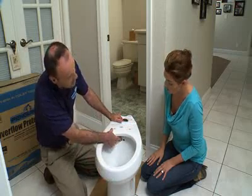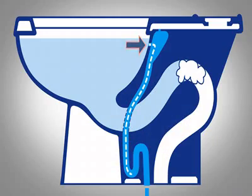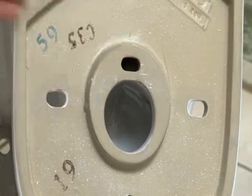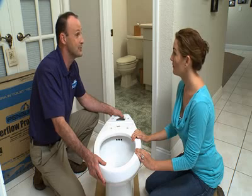The water goes through these holes here and exits out the bottom through a secondary drain system that's built integrally inside the toilet itself. Oh, wow. That exits here. So even if you have a clog all the way at the bottom, you still don't have to worry about that overflow. Have you ever installed a toilet before?